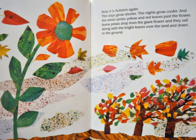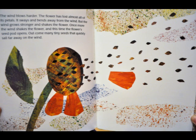Now it is autumn again. The days grow shorter, the nights grow colder, and the wind carries yellow and red leaves past the flower. Some petals drop from the giant flower, and they sail along with the bright leaves over the land and down to the ground. The wind blows harder.